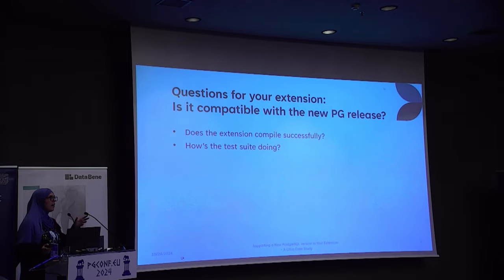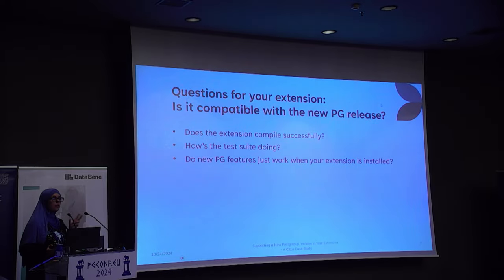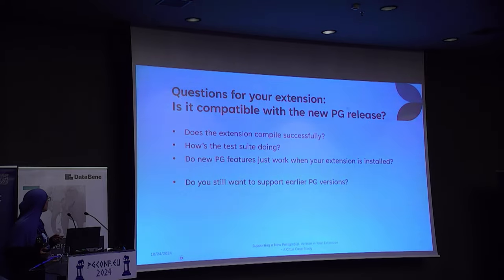Are they leveraging the Postgres powers as they used to before? Or are they actually broken by some Postgres commit? And what about new Postgres features or new SQL commands? Does your extension interfere with those? Could they be broken as well? And also, how many Postgres versions do you want to support? You want to provide support for a new one, but do you want to drop the previous one, or do you want to keep them both, or three of them, or four of them? So these are all things that you have to keep in mind for your extension.